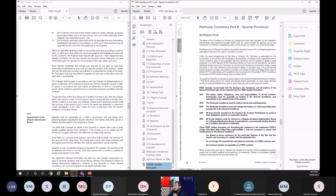These Fidic golden principles are described and explained. They have published a new separate document for the five principles, which are necessary to ensure that modifications to the general conditions are limited to those necessary for the particular features of the site and the project and necessary to comply with the applicable law. Do not change the essential fair and balanced character of the Fidic contract, so the contract remains recognizable as a Fidic contract. So they want you to adopt these five principles so that the contract would be balanced and would remain as Fidic 2017 to a large extent. So that is a new addition in Fidic 2017.